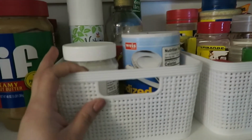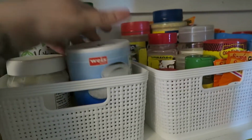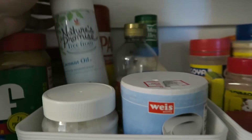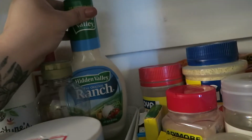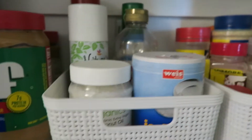So then in this first basket here, I have my cooking salt. It's just regular salt. I have coconut oil, coconut oil spray, and regular Pam spray. I have this here, which is corn syrup. And then back here, an unopened thing of ranch. So I have those in there.